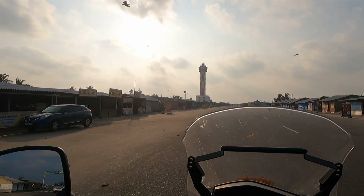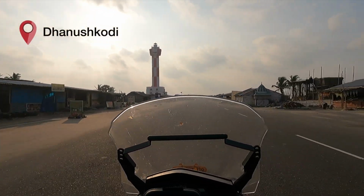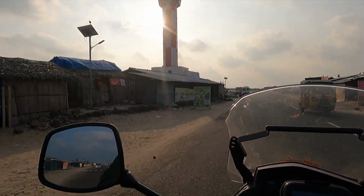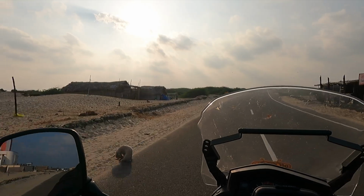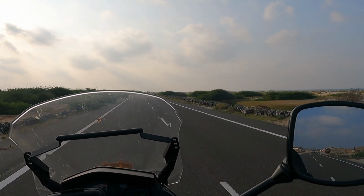We are now in Dhanushkodi. You can see the lighthouse. A lot of shops have come up. It's been more than 10 years since I came here last. It was absolutely desert at that time. A lot of activity this time. There used to be a pier here from where people could board the ferry that sailed to Sri Lanka.